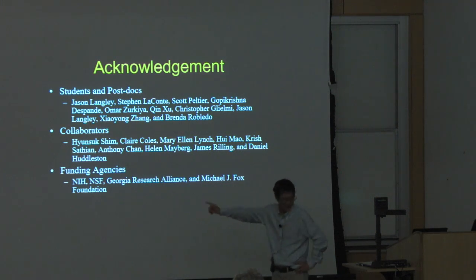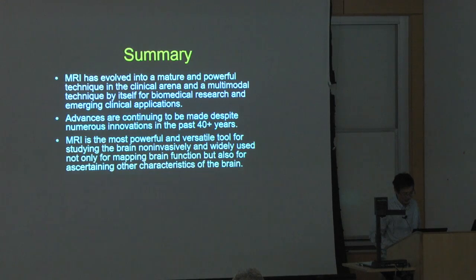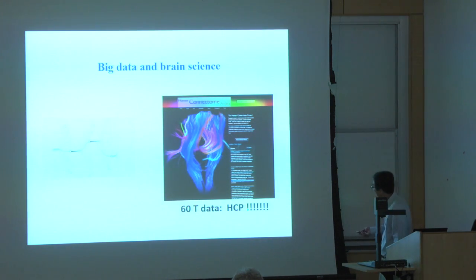I skipped the slides there, so maybe I should go back. I skipped a few slides here. So this slide here, people are modeling the brain using these sort of connections. Now we're actually getting these connections. This is a big data problem. You can actually get 60 terabytes of data just based on these connections we have, and you can use it to model how the brain functions.